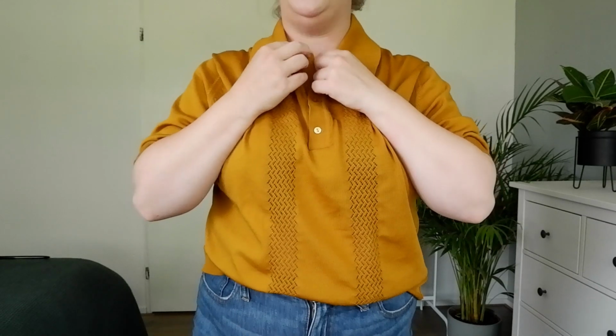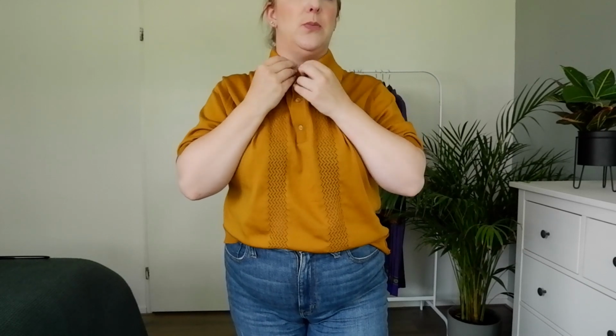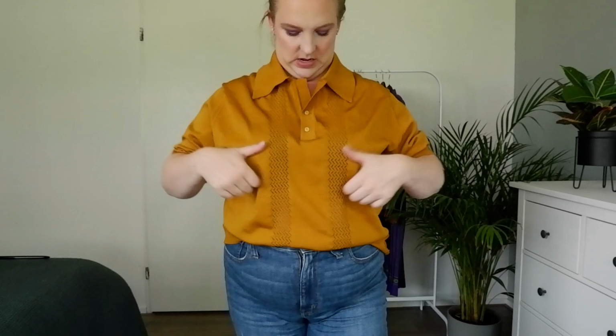Another thing I picked up from that vintage sale is this men's polo. It's a bit long on me. It's a bit of a weird material, but again, I'll most likely tuck this in. It's got this really nice design on it, and then it has this really nice color. Whoever owned this previously put one of the buttons in the wrong spot, so it was moved to close it. So I'm gonna have to move that button back to its original place so I can close it. I think that would be better.